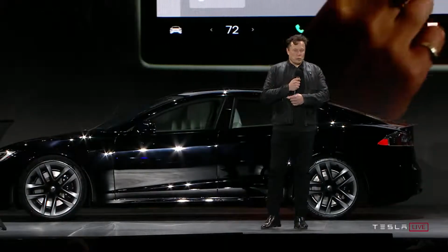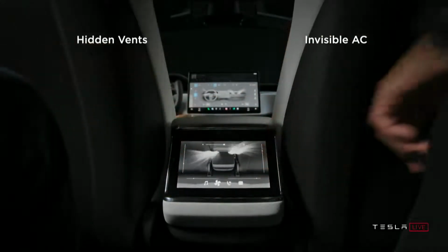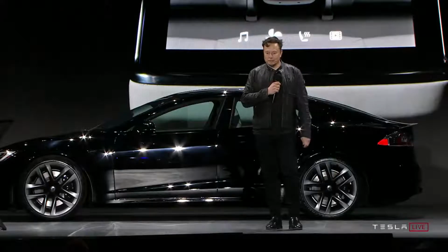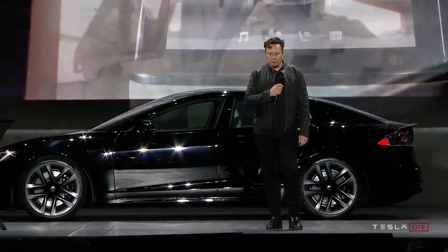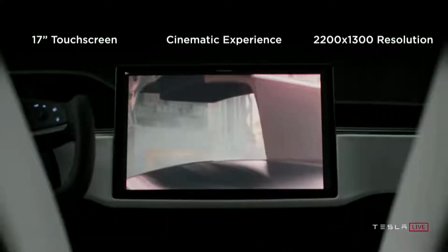And then, similar to the Model 3 and Y, instead of having air vents, we use intersecting columns of air. We just vary the speed of the air, and there are no vents that you can see. You can just touch the screen and move the air around wherever you want it. The air is much more diffuse. It just feels like an invisible air conditioning system. It's great. And it's tri-zone, so there's a zone for the rear, and a left front and right front zone. And then the 17-inch touchscreen feels like a movie theater. The sound is incredible.